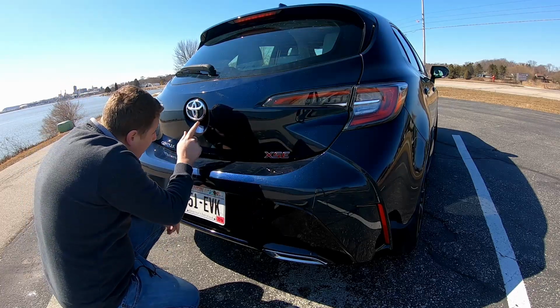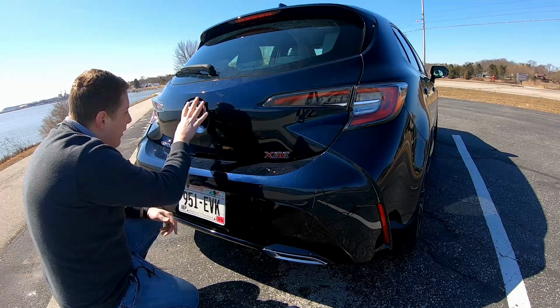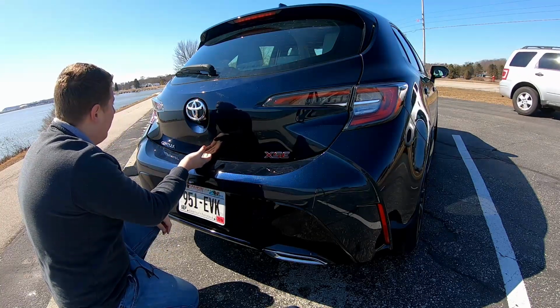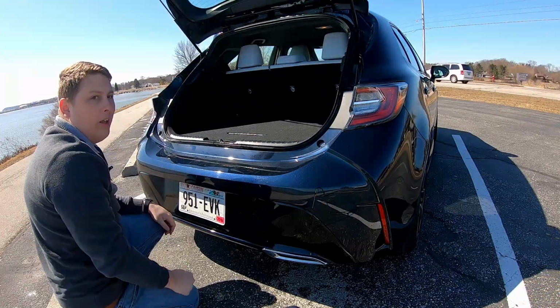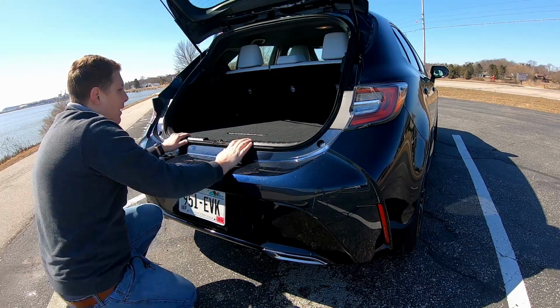You do get a nice backup camera here. However, I really like how Volkswagen's backup cameras actually emerge out of the logos to keep it clean, so you will have to clean it once in a while. And then to open it, it's not power lifted, but you don't need it at all.